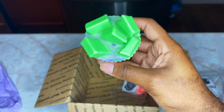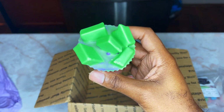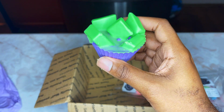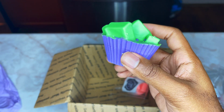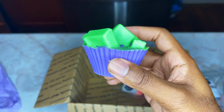Look at that. It just screams spring, right? That vibrant purple. I know it's giving Barney. You don't got to say it. It does not smell like Barney. It smells like a nice, vibrant, fresh, clean spring day.